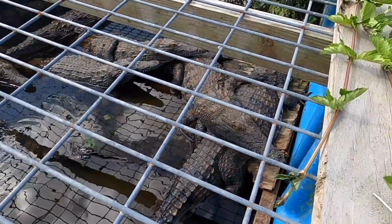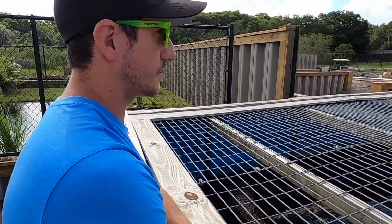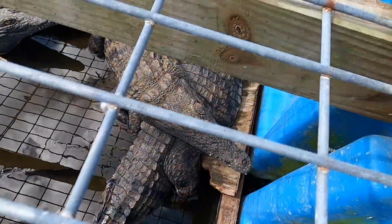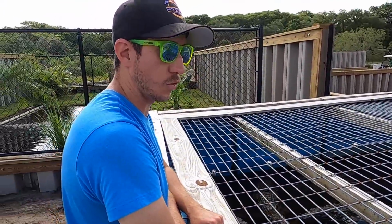But these gals are certainly overdue. This was quite the adventure moving this tub. We had to drain it and put straps on it, and this is still super heavy even with all the water drained out of it. And you can see how big they're getting, and the ones right here aren't even the biggest ones in this enclosure. They're pushing 5 feet and they're 4 years old.